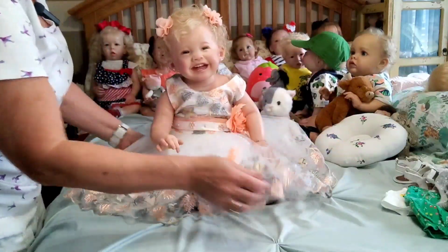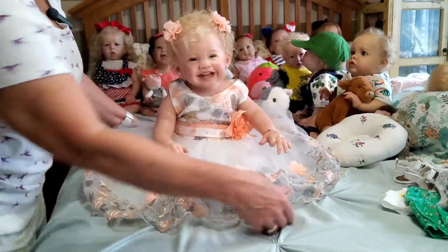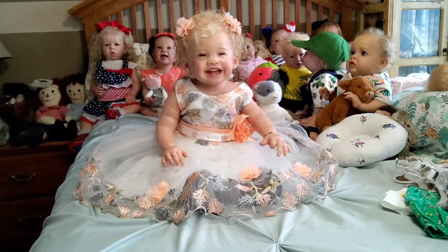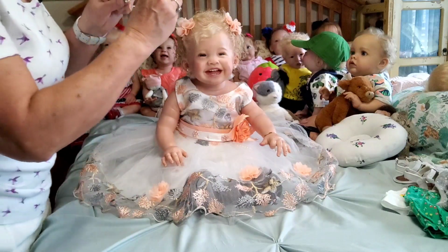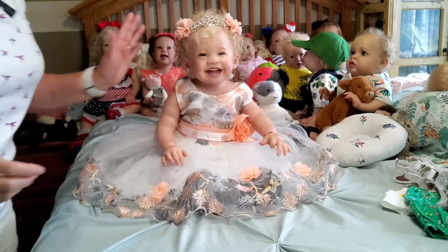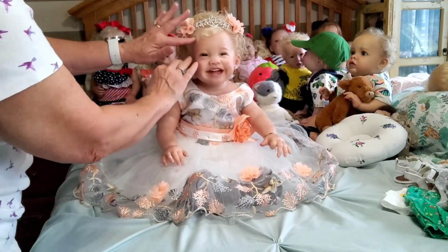I'm going to pull it out from under her little tuchus and spread it all around her. Maybe we should have put your fancy crown on, huh? What do you think, guys? I wonder if we can do both. She loves her crown, because she looks like a princess. How's that? She looks like a princess, so we'll let her be a princess there.